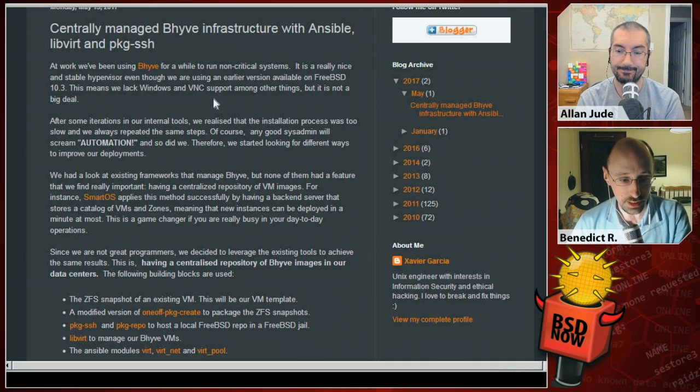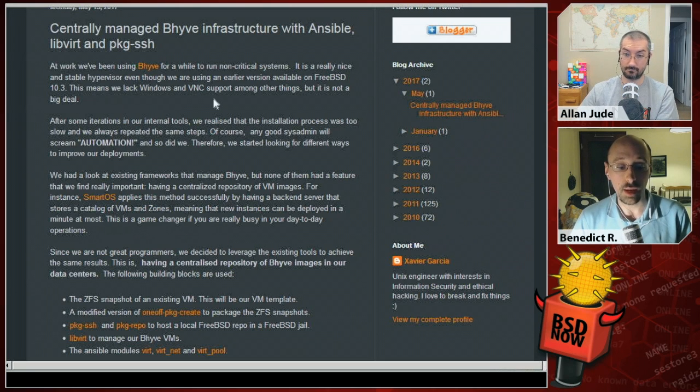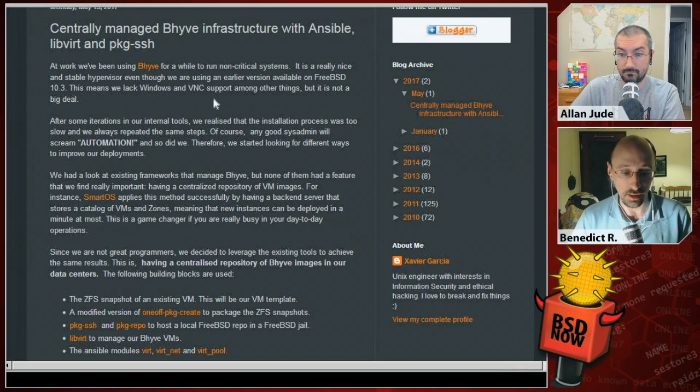So he writes, at work, we've been using bhyve for a while to run non-critical systems. It is a really nice and stable hypervisor, even though we're using an earlier version available on FreeBSD 10.3. This means we lack Windows and VNC support, among other things, which is not a big deal. Which reminds me I have to try that at work. After some iterations in our internal tools, we realized that the installation process was too slow and we always repeated the same steps all the time.